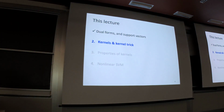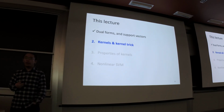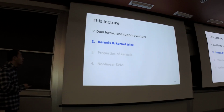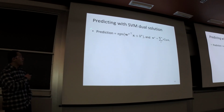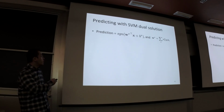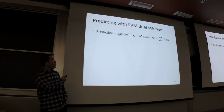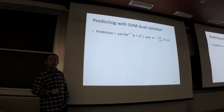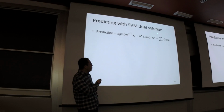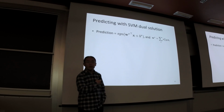Let us continue. Let us look at the kernels and the kernel trick. Kernels and the kernel trick are key for us to generalize SVM to nonlinear SVM. From the general rule to perform classification for linear classifiers, we take the sign of the classification function, which is the inner product between the weight vector and test example plus a bias parameter b. But from the dual form of SVM, we know that the optimal weight vector is a linear combination of the training examples weighted by these Lagrange multipliers.